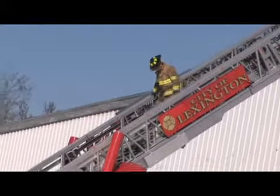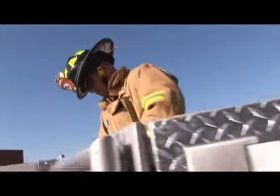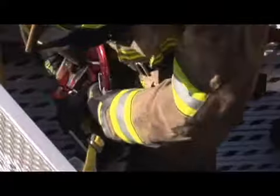Our vehicles are designed to perform year in, year out, with minimal downtime. We engineer safety into every square inch of every vehicle we build. As a brand, Crimson made its debut in 2003, but our heritage stretches back more than a century.